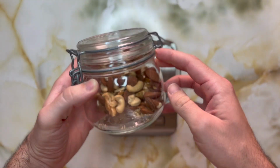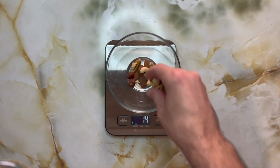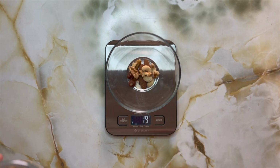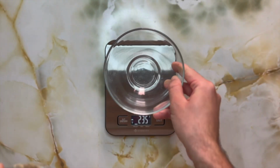You would then pop whatever food it is into the bowl, and whatever reading comes up is how much is in that bowl. So here I have 19 grams of mixed nuts. And then the same concept applies for whatever it is you're going to measure next.